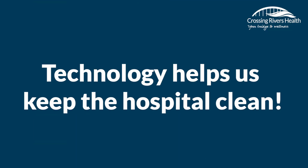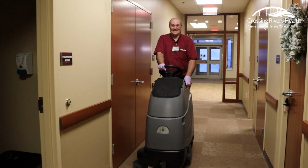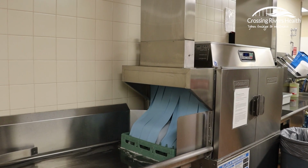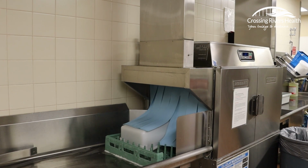Technology helps us keep the hospital clean. Let's look at 3 cleaning machines used at the hospital. The hospital floors are cleaned with a big riding vacuum, just like your vacuum at home, but bigger. This big dishwasher washes a lot of dishes. Patients, staff, and visitors eat at the hospital every day.